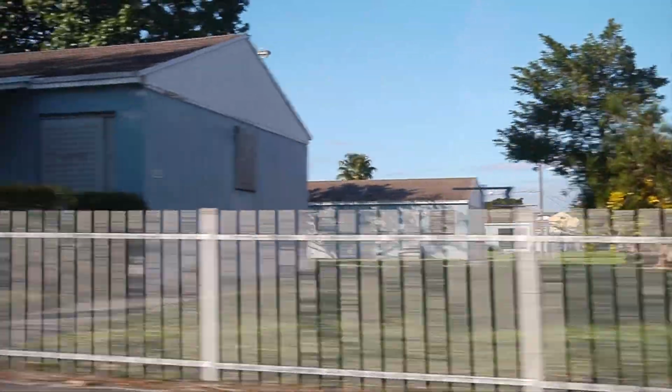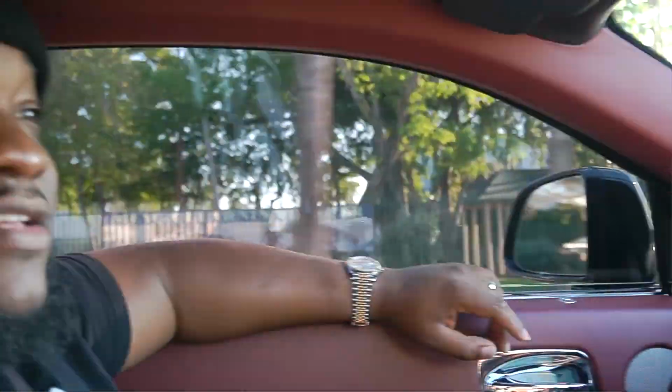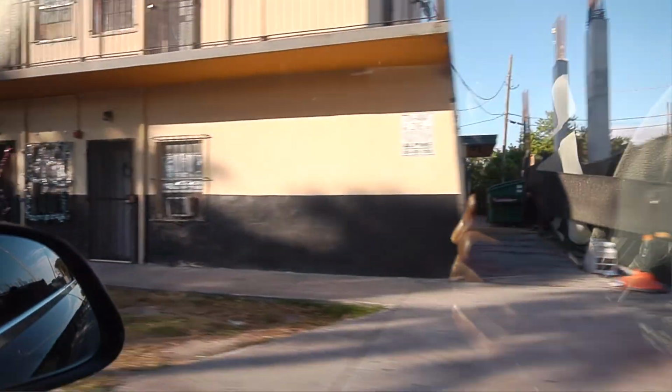Wow. So they shut down these projects to move all the people out. They put some money into it and then make it to the point where the people that were living there before can't even afford to stay there. Yeah, it's going on right here every day, right here in the city of Miami. See, they're building up stuff right here across the street. What is this going to be? We don't know. And then they'll probably do the same thing with this building right here. So we call that moving the black people out.